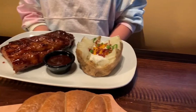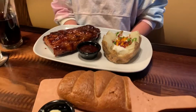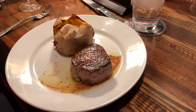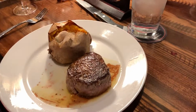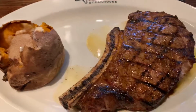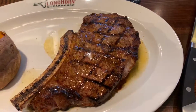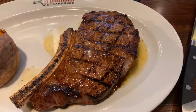Guys, we are going to start off with Morgan's half rack of baby back ribs and beautiful looking potato. Look at that. That is nice. Nice and glistening. This looks delicious. And then this is Liz's filet with the sweet potato. Look at that. Nice thick cut filet. Very good. And then I had the sweet potato as well with the outlaw ribeye, which is the bone-in 18 ounce. That is gorgeous. Look at the cook on that. Or the sear on that, rather.